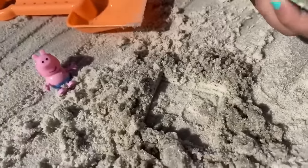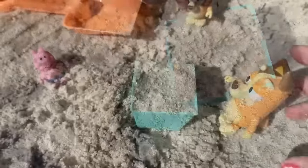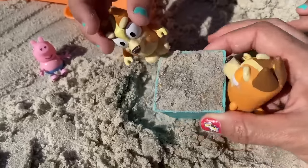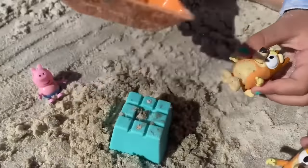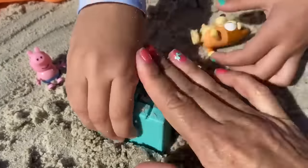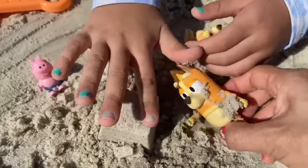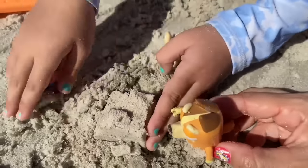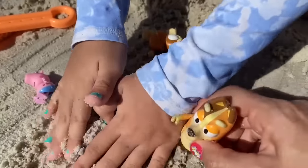Mom! What happened? It didn't work. Well, I can see the sand is stuck in the castle. Let's try it again, Bingo. Flip it over. Yes, use this. And try it. Okay, Mom. Oh, there you go. Is that good? Yeah. That looks like a good castle for you and George. Oops. How about you just mold one with your little hands?